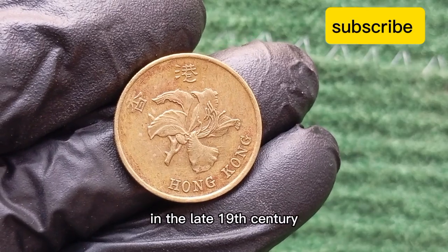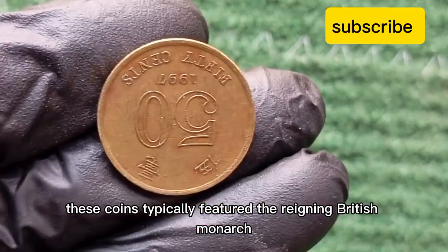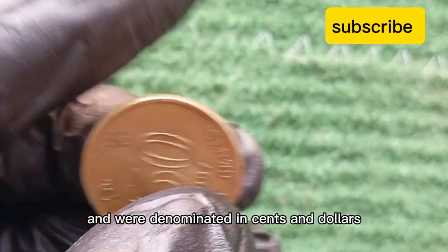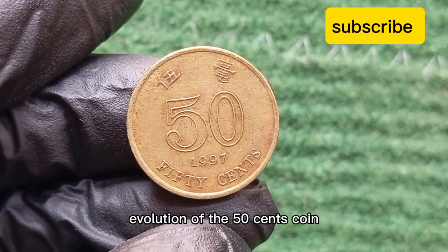In the late 19th century, the first Hong Kong-specific coins began to appear. These coins typically featured the reigning British monarch and were denominated in cents and dollars, similar to the Chinese silver dollar system. Evolution of the 50 cents coin.